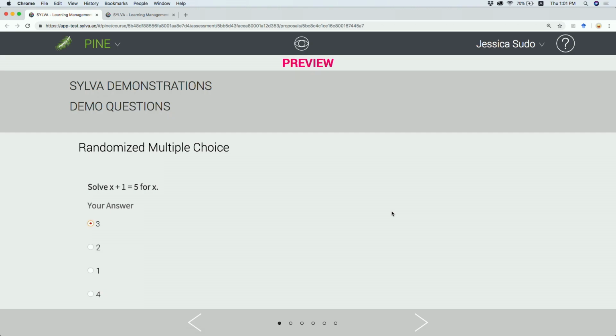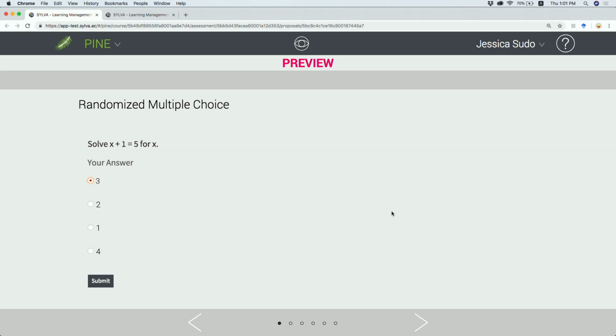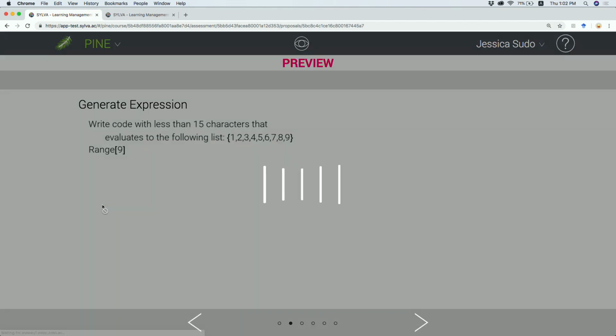And here the first question is a randomized multiple choice question. Very straightforward. A lot of platforms can do this, right? Solve x plus 1 equals 5 for x. So here I'll answer the solution, which is 4. And when I click submit, I can go to question 2: write code with less than 15 characters that evaluates the following. So here now you're eliciting a code response from the students. And here I'll just use Range for this example and click submit.